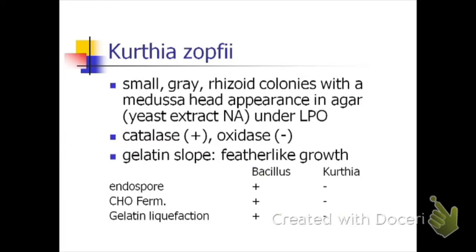They appear as small gray rhizoid colonies with medusa head appearance. Oh, it could be the same as Bacillus anthracis. But of course they are non-spore formers, catalase positive and oxidase negative. They would have this gelatin slope that would result in a feather-like growth.